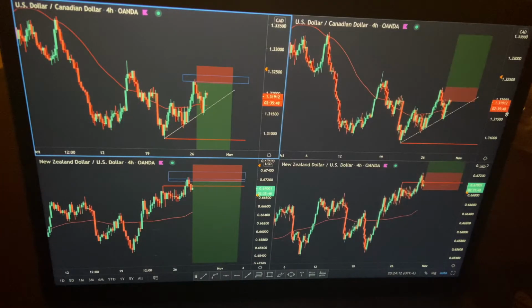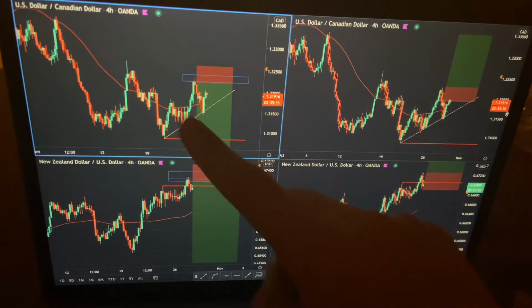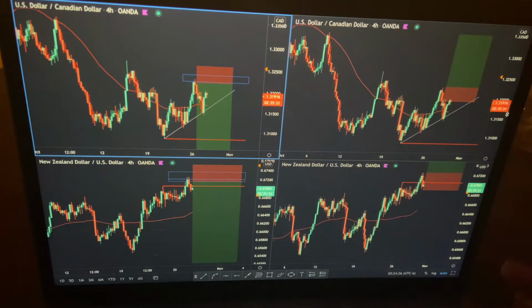Hey guys, so just giving you guys an update of what's going on. I have a lot of things actually going up. It's about to be 8:30 on a Tuesday the 27th, and I have 4 pending orders. As you can see, I have 4 pending orders of 2 different pairs.